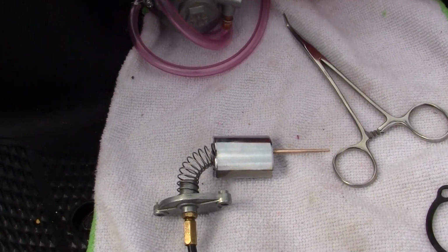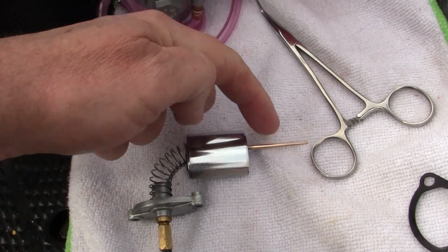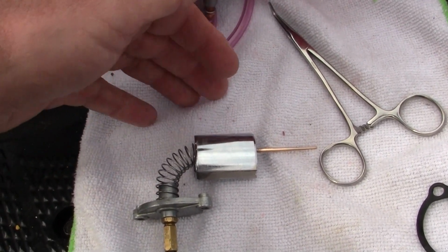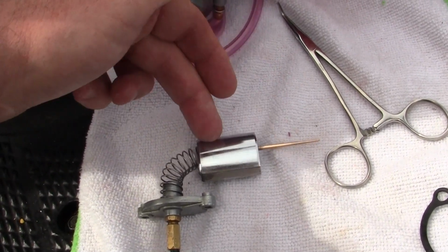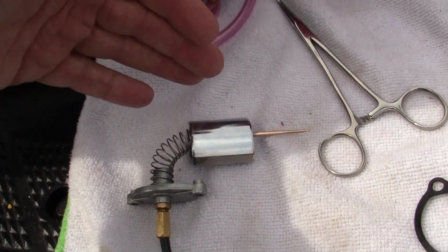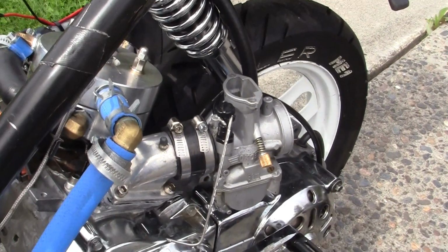I've set my needle jet back to the 3rd position, at a 5. So it's 2 down from the top, 2 up from the front, I mean the needle, which will give me the standard position the carburetor was in when it was sold to me. Now you ask, why do I do this?